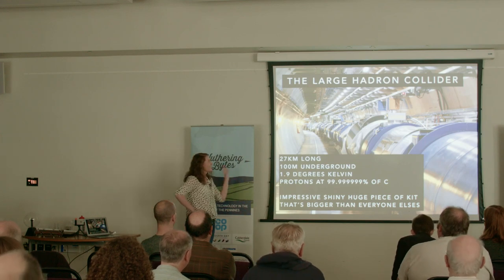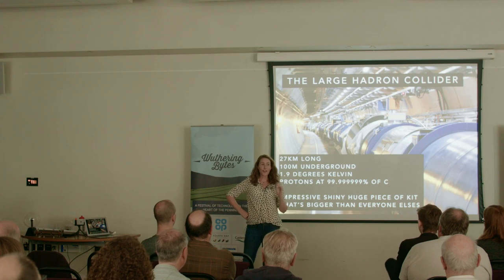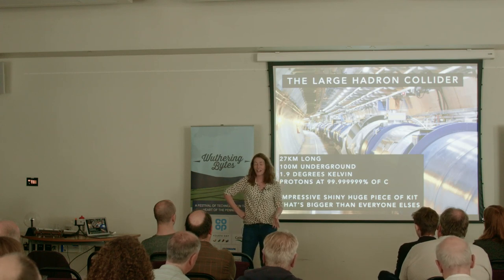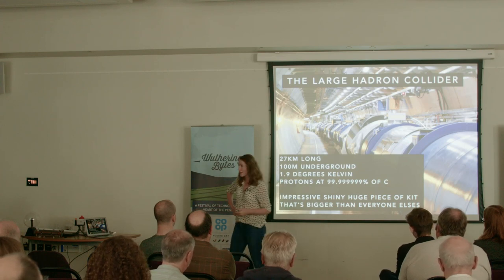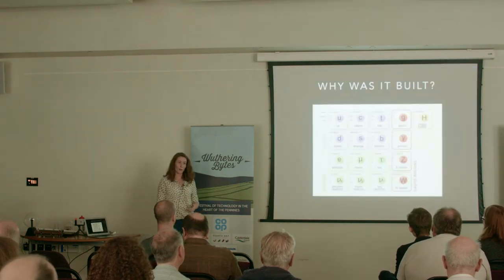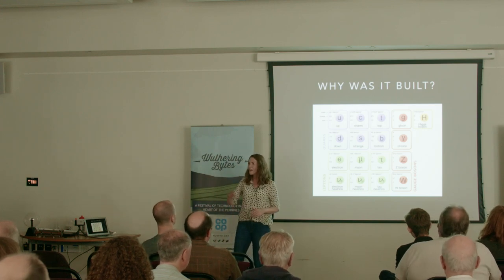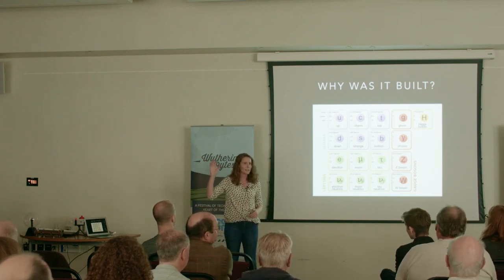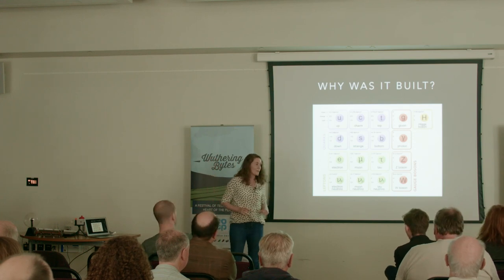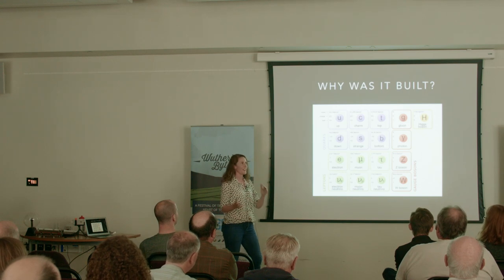This, however, is only one particle accelerator in the world, and there are actually about 35,000 of them. Later in my talk, you'll see what some of the other ones are used for. Right, so why was that particular one built? Now, I don't have time to give you a crash course in particle physics. Are there any particle physicists in the room, by the way? No, right, I'm safe, it's fine. No, I used to be one and then I switched field.